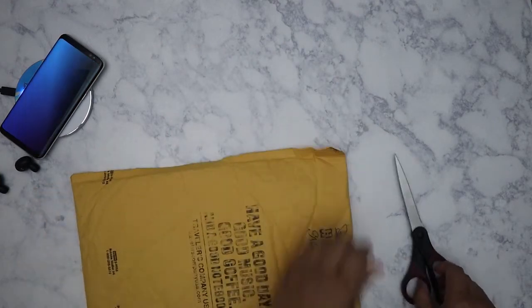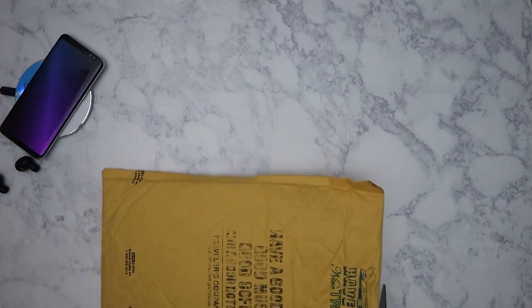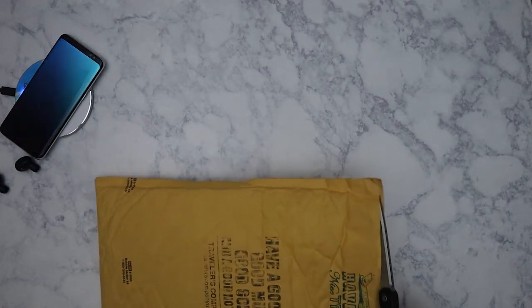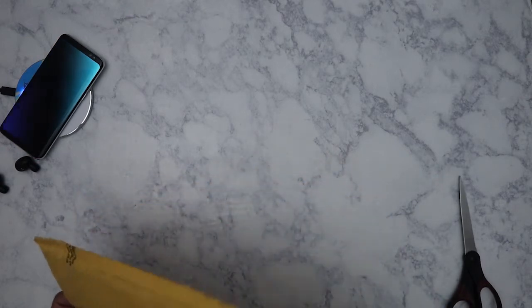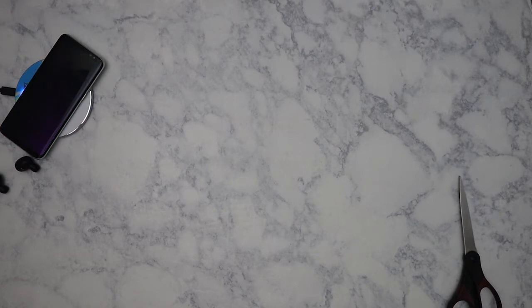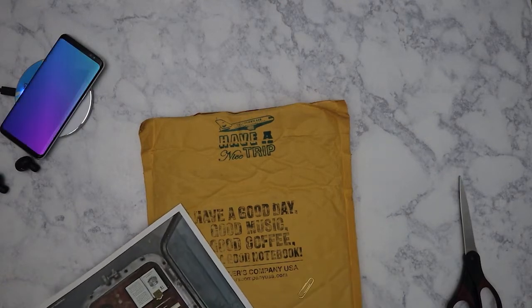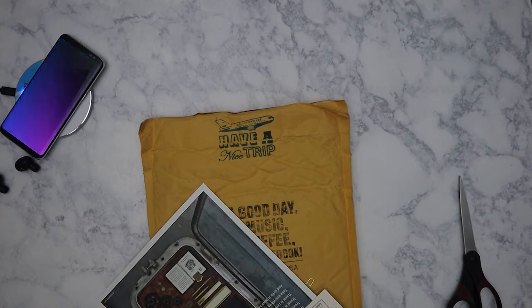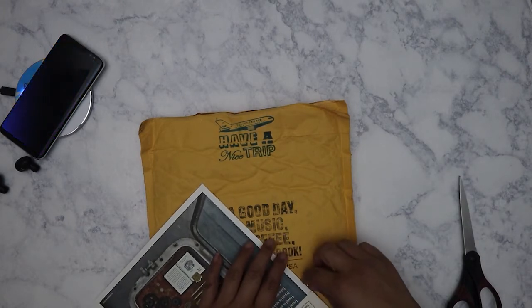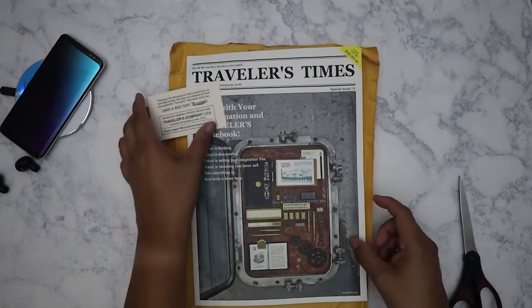So I'm gonna go ahead and open this on camera. I ordered this during Snowpocalypse because I just needed to spend some money. Let me take out the invoice first and put it aside. Look how nice, they paper clipped it. This is my first time ordering from the website, and it was pretty easy. They don't carry everything that Travelers Company carries, but at least you can get the stuff that you would get if you went to the store.